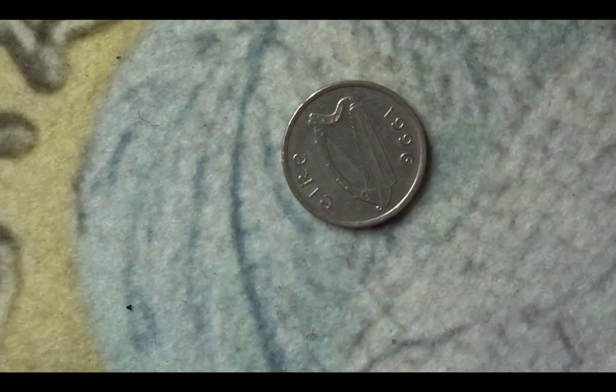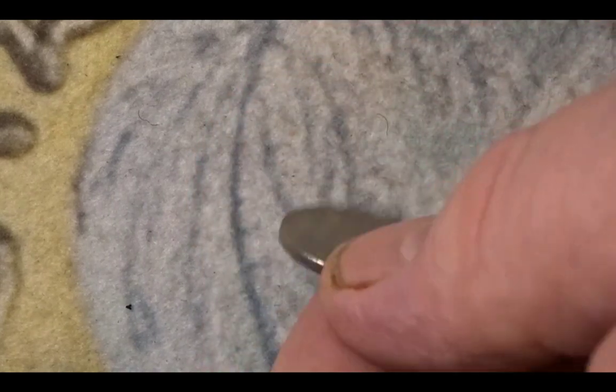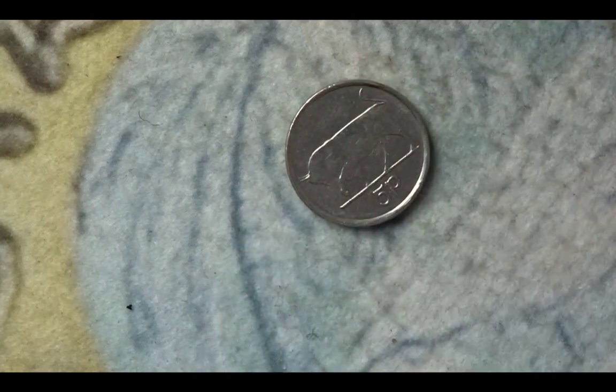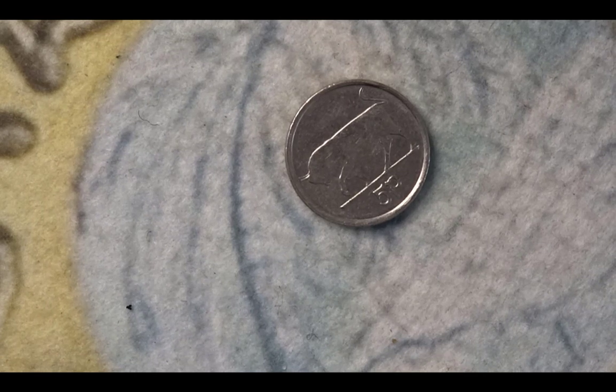And finally, we have a coin from Eire or Ireland. It's a 5p from 1996. It has the harp, the year and the country on the side that you're viewing. On the other side you have a 5p at the bottom, and then you have a bull or an ox. This 1996 5p from Ireland has a mintage of 158,546.